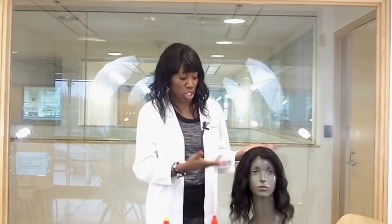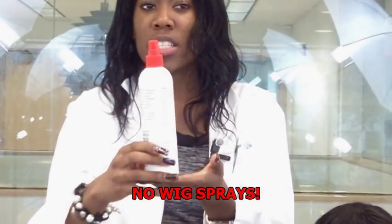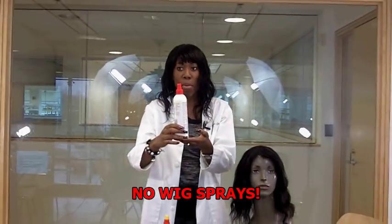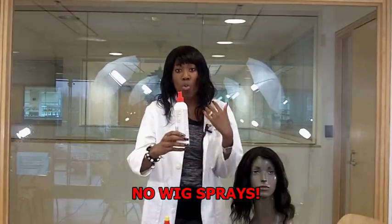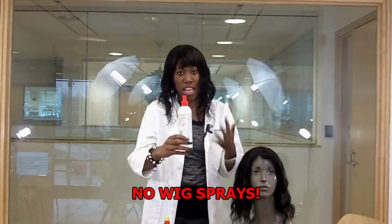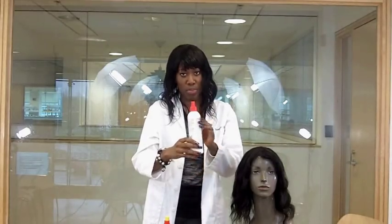Okay, let's continue talking about maintaining the wig, the actual hair on the wig. I want to talk about products. There's a variety of different products available in the hair store, and one is a wig spray. This comes in different forms or shapes, but I'm not a fan of the wig sprays for a Remy hair lace front or lace wig. This is ideal for a synthetic type of wig.